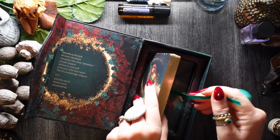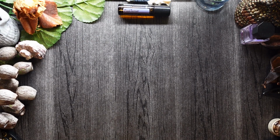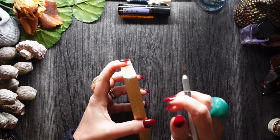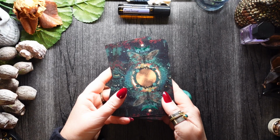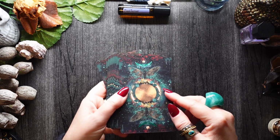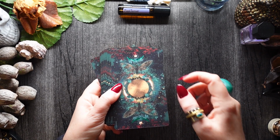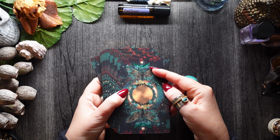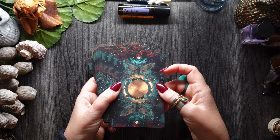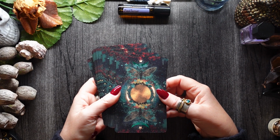I think that I have to open, yeah, they are also shrink wrapped, as they do most of the time when it comes to US Games. So let me just do this. Okay, so we've got it here. I love the backs because I don't know if you can see, but this one and this one are actually in foil, and it's a metallic teal color, which is basically my favorite. I really, really like them.